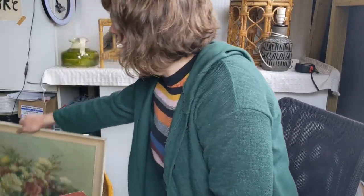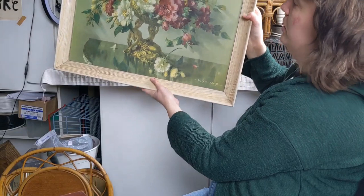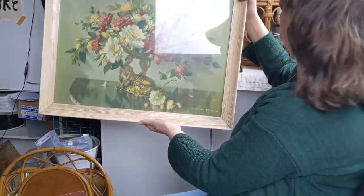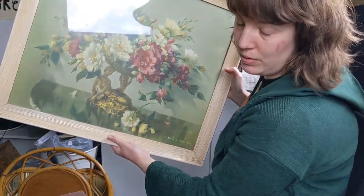And then I think it's not that much else. There's this great big Vernon Ward picture. It says it is Glory of June, and it seems in really good condition. So that was £3 for that one.